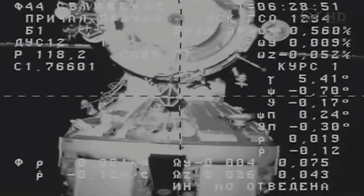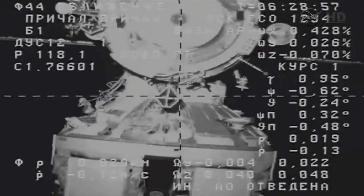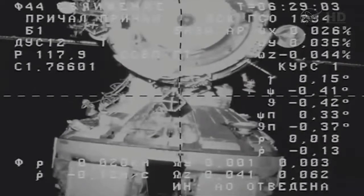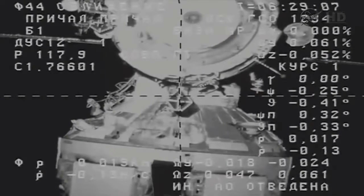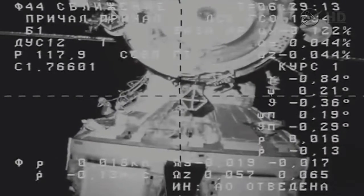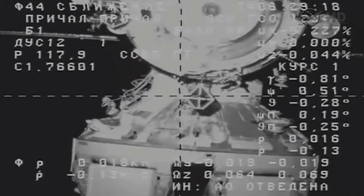The AGC has been activated, and now the image is better and clearer. Okay, copy. There is roll. Copy.